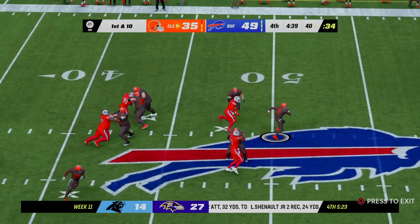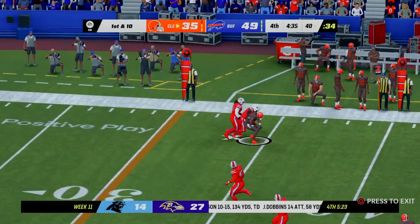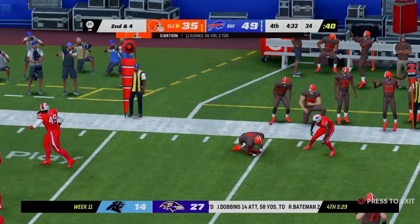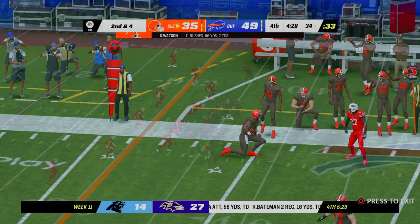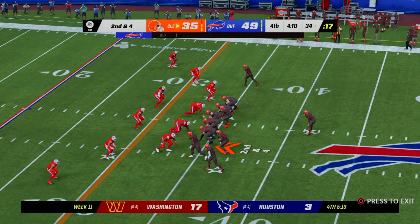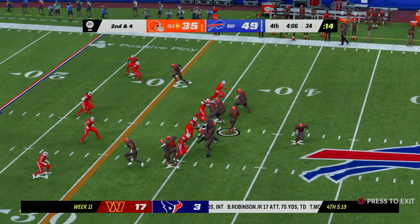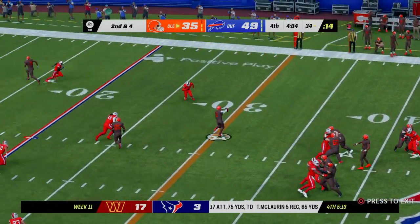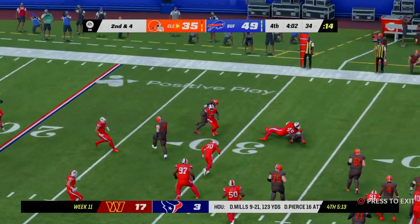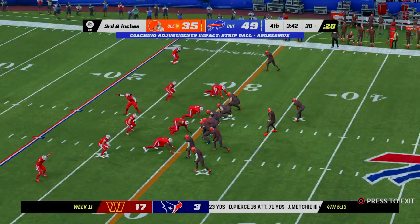Now a shotgun snap as they'll look to throw. And give him 6 yards here as he stopped near the 35 at the 34. To throw again on second down. Watson looking for Cooper. That's complete. And he'll be hauled down at about the 30-yard line.